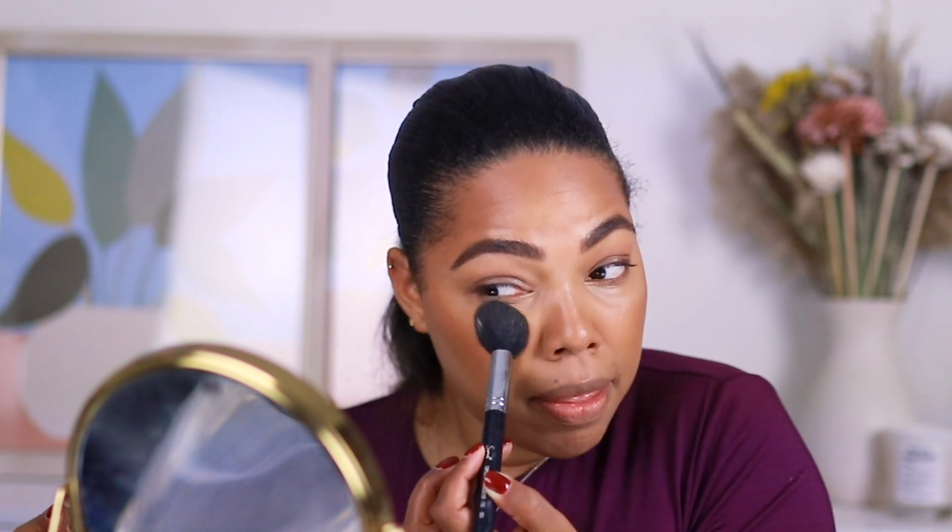You don't want your pores to look large. So just by setting that, it kind of minimizes that look. So for my mascara, I'm just going to take my Huda Beauty.